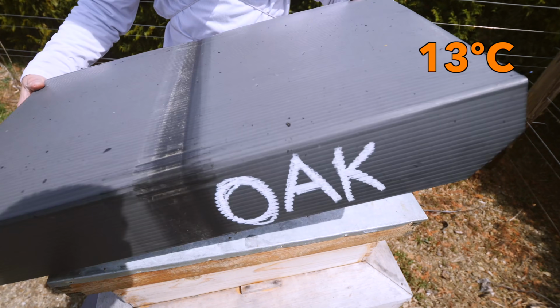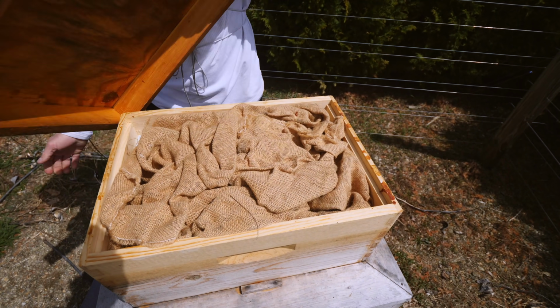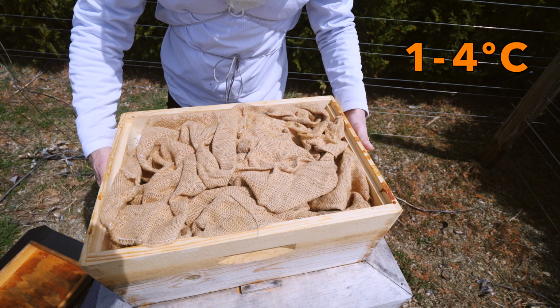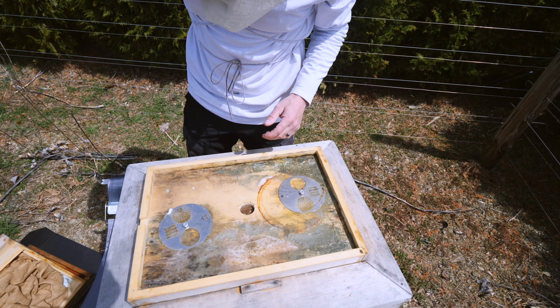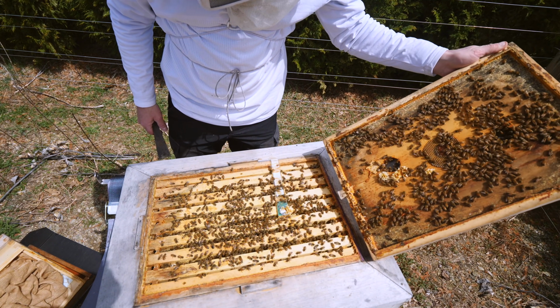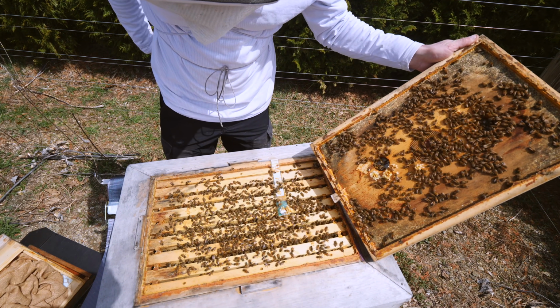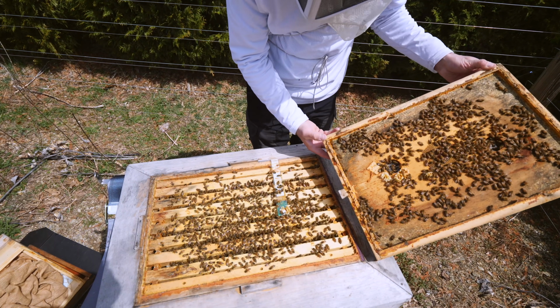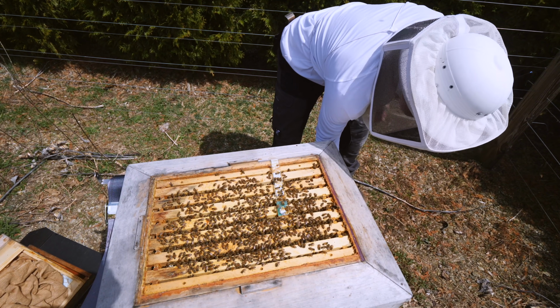All right, it's 55 degrees right now, and the nights have been very cold here. You know, we're down in the 30s at night. Overall, the weather's been pretty good this spring. I'm gonna start up here in the oak hive and see if I can give them a super, because I have a feeling they're pretty packed in here. So bees are flying. It's a nice day.